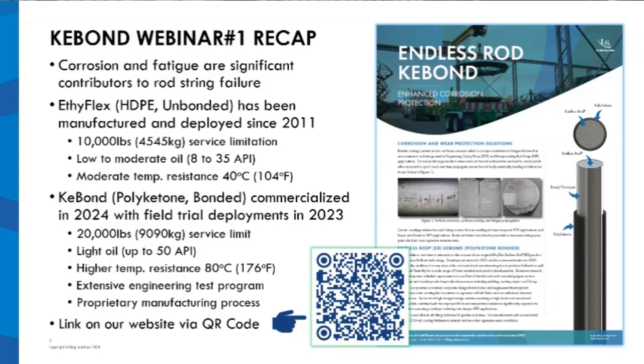degrees C. KeBond is our next generation of bonded polyketone material, which provides different, somewhat inverse advantages. It's bonded. It has increased service weight limitations, oil and temperature resistances, and disadvantage, it's bonded, it's not strippable. Worn sections need to be replaced. Alternatively, a worn and compromised string can be redeployed in a non-corrosive application.